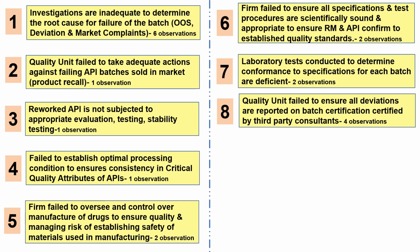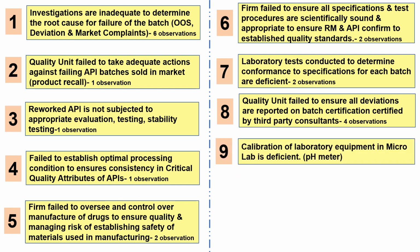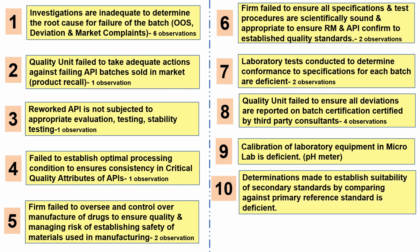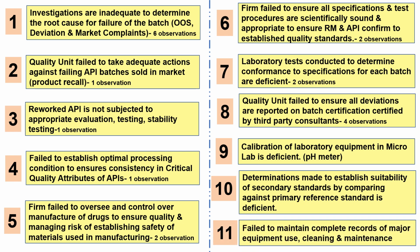The eighth one is: quality unit failed to ensure all deviations are reported onto the batch certifications that are certified by the third party consultants. There are 4 observations in this. The ninth one is: calibration of laboratory equipment in the microbiology laboratory is deficient. They have cited the example of a pH meter here. The 10th one is: determinations made to establish suitability of secondary standards by comparing against primary reference standard are deficient. Again, a single observation. And the last one, the 11th, is: failed to maintain complete records of major equipment use, cleaning, and maintenance.